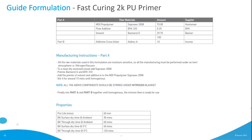Now this is the guide formulation which I would like to show, where we have used Suprasec 2008 as an MDI pre-polymer along with Aldirez A as an aldimine crosslinker or accelerator. The benefit of using Aldirez A is that you can alter the amount of Aldirez A in different weather conditions. For winter temperature, you can increase the level of Aldirez A, and you can find the right balance of pot life versus cure. Or if you want to increase the pot life of your system, then you can reduce the amount of Aldirez A. So you can play around as a formulator, using Aldirez A in different proportions to achieve your final requirements.